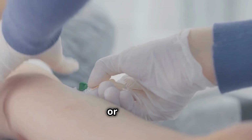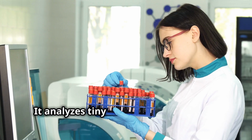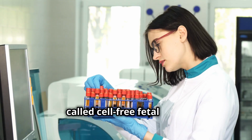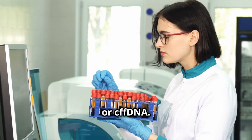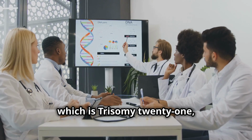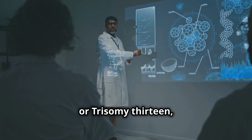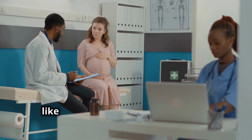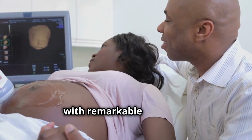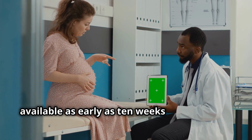Non-Invasive Prenatal Testing, or NIPT, is a simple blood test performed during pregnancy. It analyzes tiny fragments of fetal DNA circulating in the mother's bloodstream, called cell-free fetal DNA, or cfDNA. This test screens for chromosomal abnormalities such as Down syndrome, which is trisomy 21, Edwards syndrome, known as trisomy 18, Patau syndrome, or trisomy 13, and sex chromosome abnormalities like Turner or Klinefelter syndrome. NIPT can also reveal the baby's gender with remarkable accuracy. This incredible test is typically available as early as 10 weeks of pregnancy.